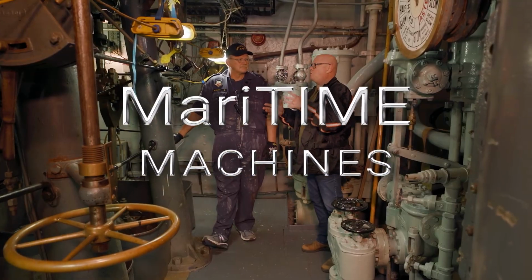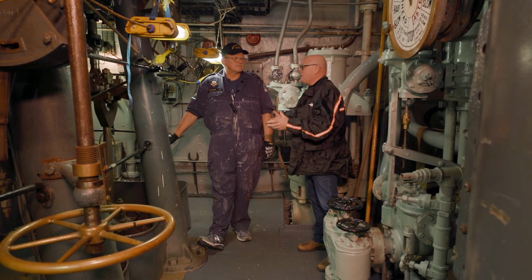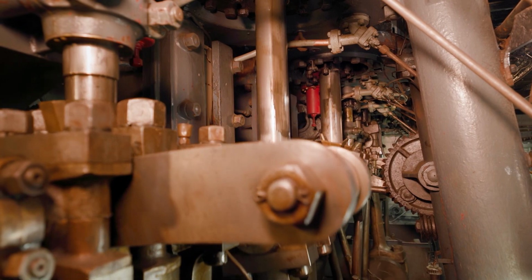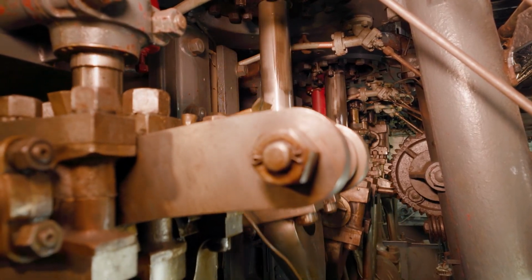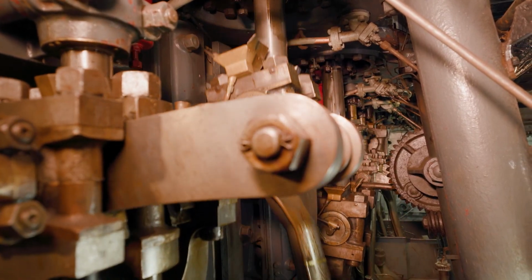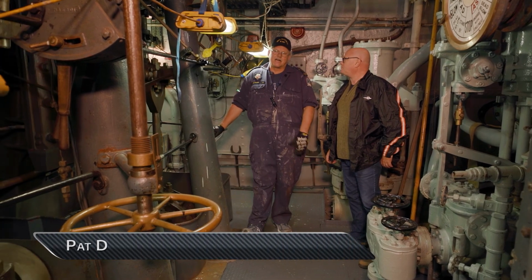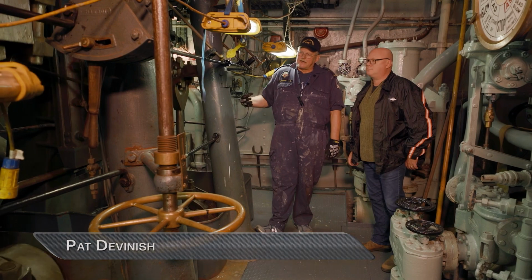HMCS Sackville, this was a steam-powered ship, a Corvette. This was a ship that went to sea. This is an engine that's running, but I don't see steam. What's going on here? Amazingly, in the early 80s, the engine and the whole propulsion plant was preserved very well. The boiler, unfortunately, the fire side, the hot side of it is toast, so that'll never work again.